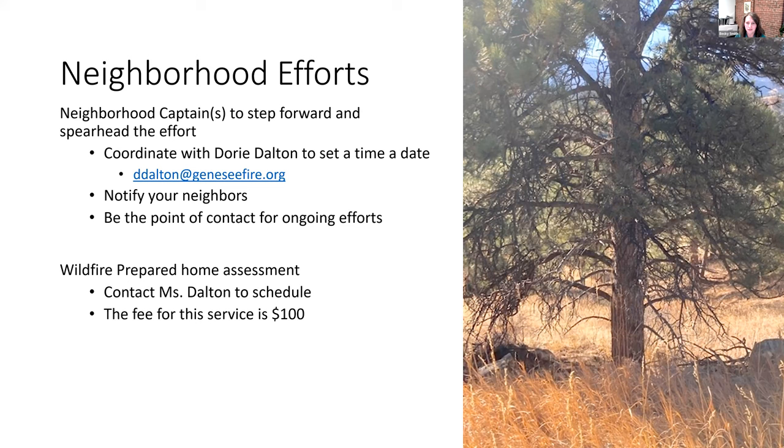And I've also got on here reminding you that she's offering this home assessment. The neighborhood walk is more of a general discussion. The home assessment is your house, and she will find, I think, everything that you could possibly do to improve the chances that your home would survive a fire. I've had it done, and even after sitting through these presentations, there were things that I had missed, and she pointed them out, and so now I've got some things to do, but I don't have to get it done overnight. So I encourage you to sign up for that.